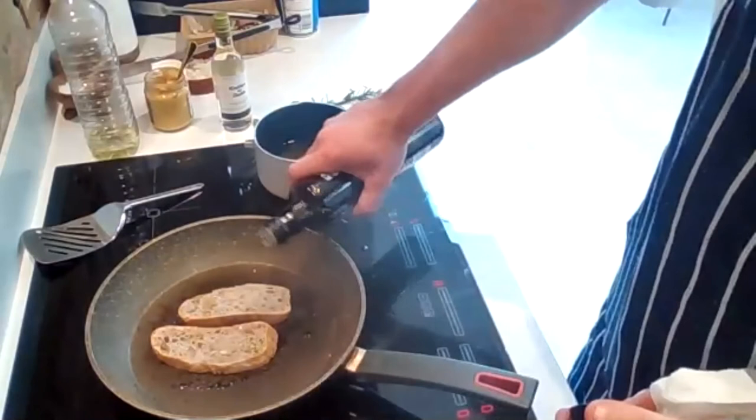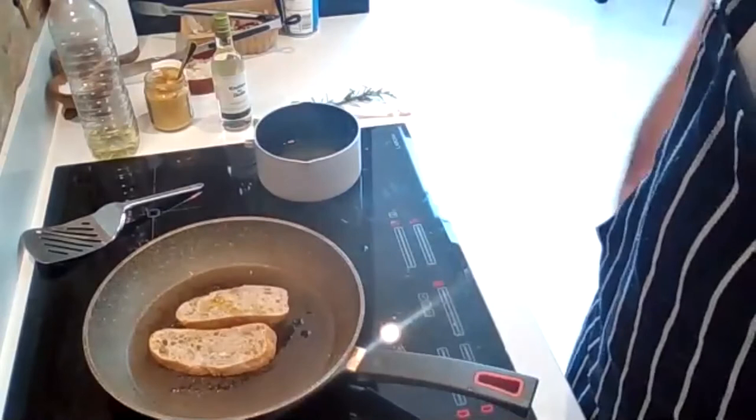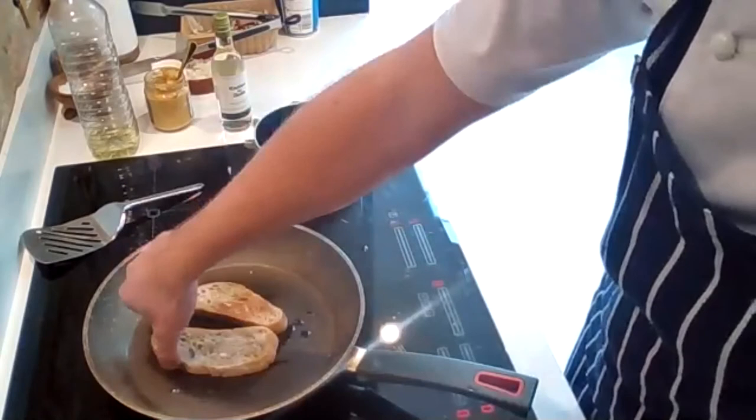Pigeon makes fantastic burgers and sausages as well. If you want, take the breast meat off, take the leg meat off, and then add about 30% fatty pork mince. They're a bit too lean really to make burgers all on their own, but they make fantastic burgers, as do rabbits for the summer.